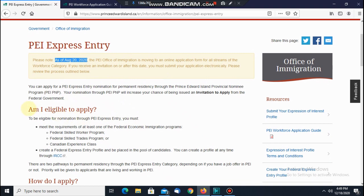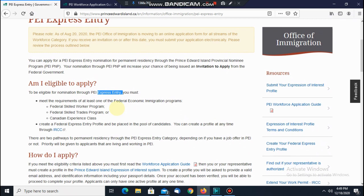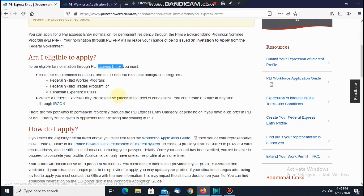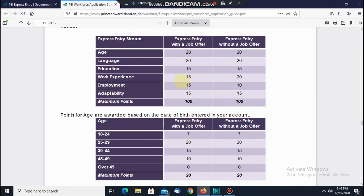What is the eligibility of this PNP program? You should have at least the Federal Skilled Worker Program, or an Express Entry profile. You must have an Express Entry profile, then you can be eligible for Prince Edward Island. This is the first step. After that, you have to click here and open this PDF document.